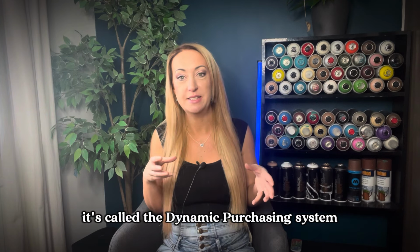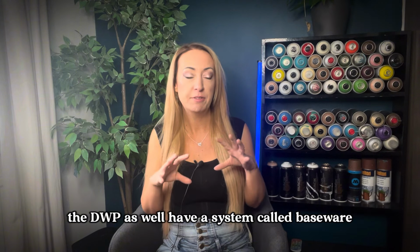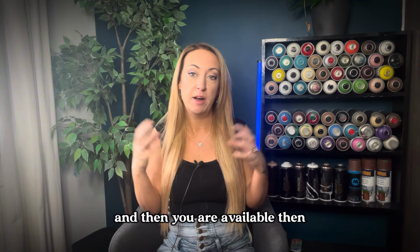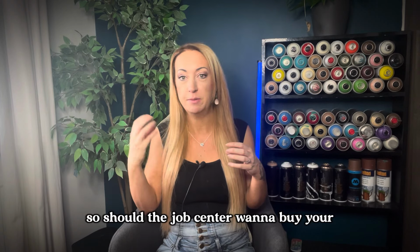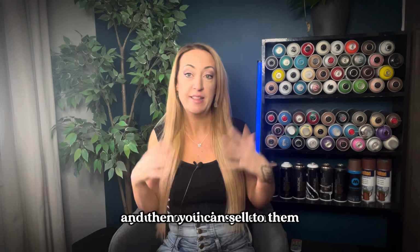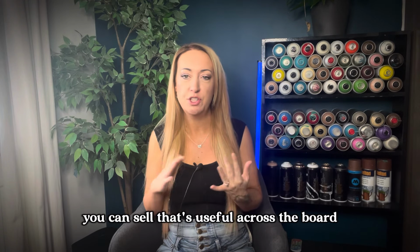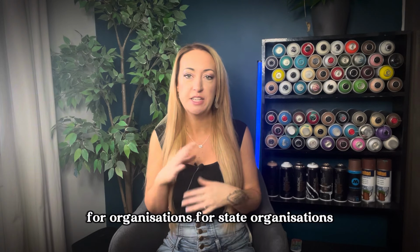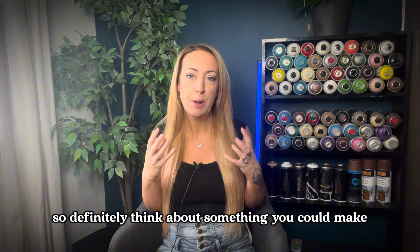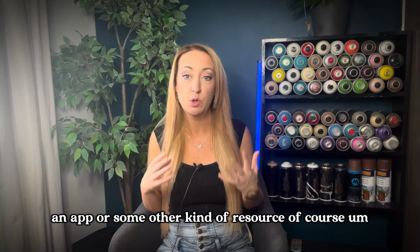So the prisons and actually the DWP as well have a system called Baseware, and you can register your CIC on Baseware, and then you are available. So should the job centre want to buy your resources off you, or the prisons want to buy your resources off you, you're on their system, and then you can sell to them. So definitely having some kind of resource that you can sell that's useful across the board for organisations, for state organisations, all of that. So definitely think about something you can make, whether it be, like I said, a book, an app, or some other kind of resource or course.